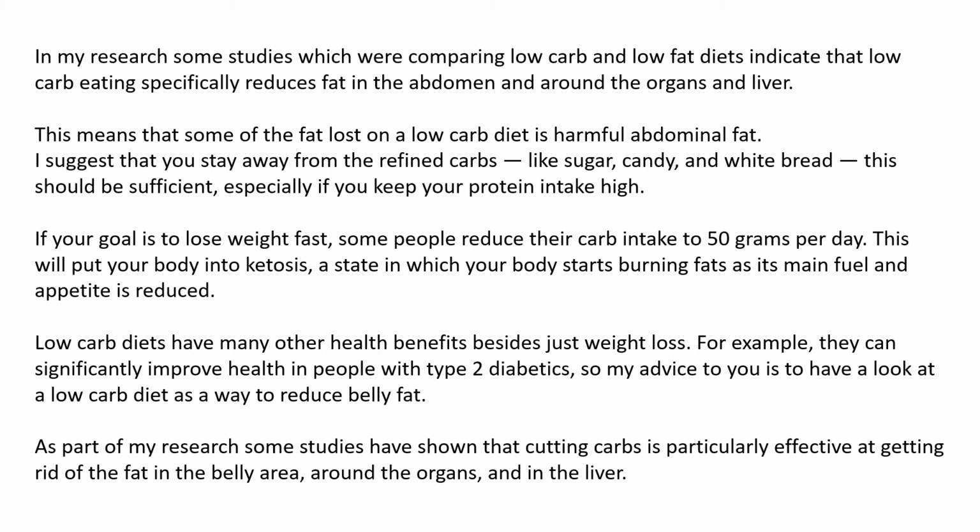So my advice to you is to have a look at a low-carb diet as a way to reduce belly fat. As part of my research, some studies have shown that cutting carbs is particularly effective at getting rid of the fat in the belly area, around the organs and in the liver.